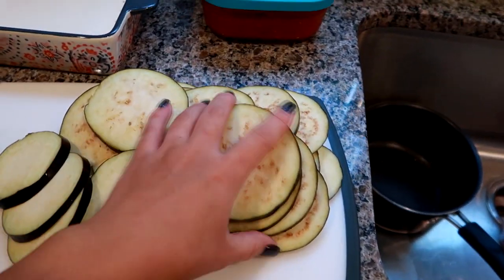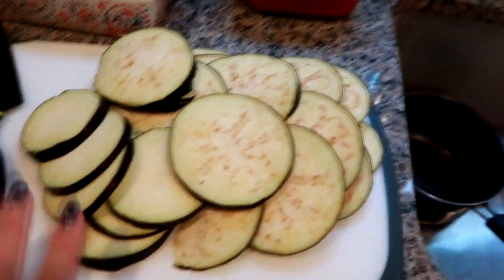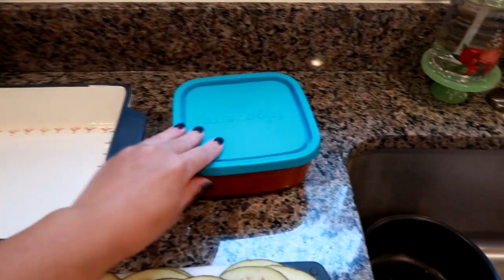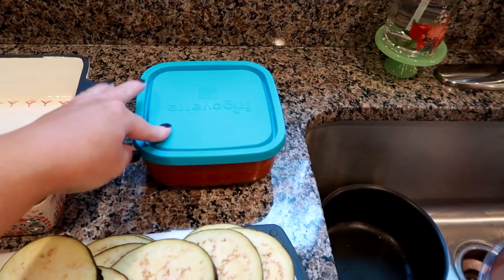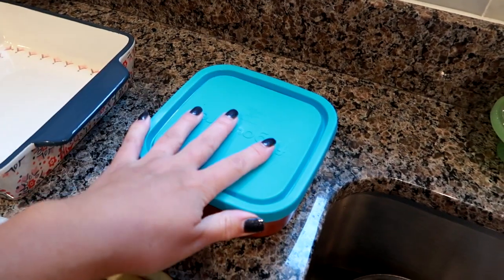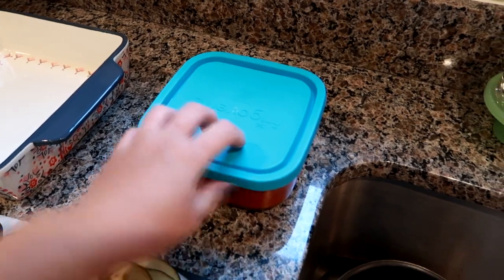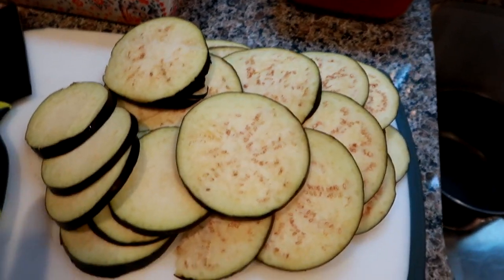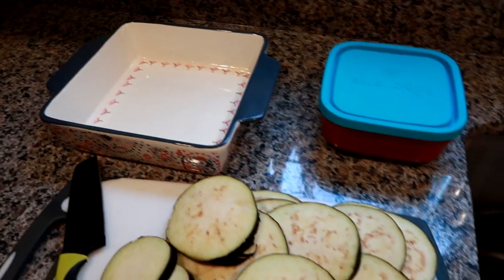So I got to get these floured and egged and fried up, put in the tray. I remembered last night to thaw out my homemade marinara sauce. I have 4 of these size marinara sauces from a big batch that I did, so I remembered to thaw one out last night, which is always half the battle for me. So I'm going to get these cooking up and layer this up, and I'll share it all with you.